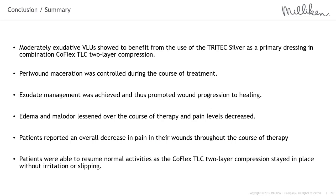So in conclusion and in summary, we know that these VLUs tend to be moderately exudative and can benefit from the Tritec Silver as a primary dressing in combination with the Coflex TLC two-layer compression therapy. Peri-wound maceration was controlled throughout the course of the treatment in all of these patients. Exudate management was achieved as well, so we were able to wick that exudate away from the wounded tissue and into the secondary bandage, and that is what helped promote wound progression into healing. Edema was controlled and that malodor was lessened over the course of therapy.